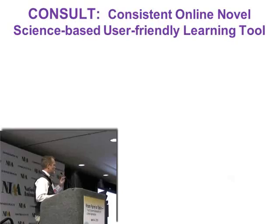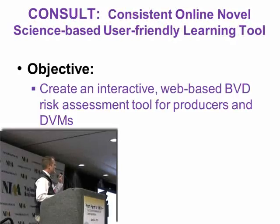But what it really came from was to create something that veterinary practitioners and beef producers could go to, and in an interactive method, set up a specific control program that meets their needs. We wanted the recommendations to be evidence-based, to have data behind them, but we wanted it to be interactive so that not everyone ended up with the same recommendation. I didn't want the textbook recommendation. I wanted variety.